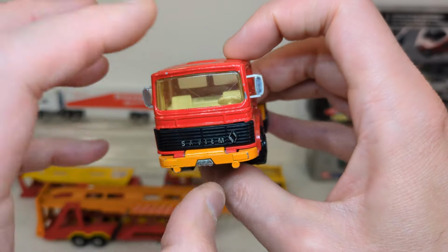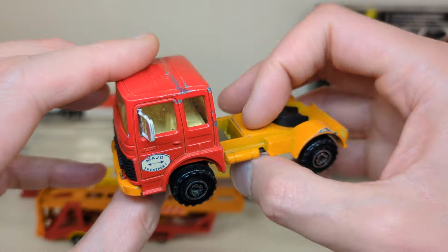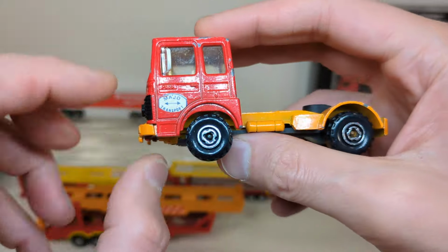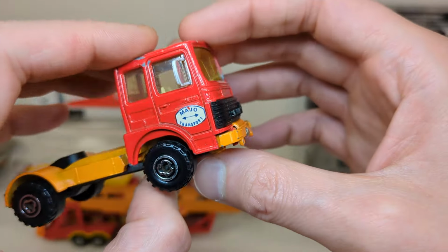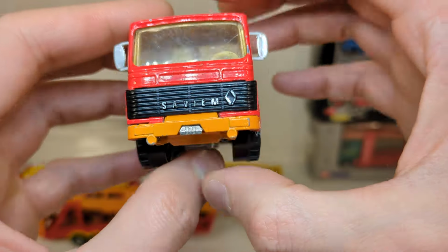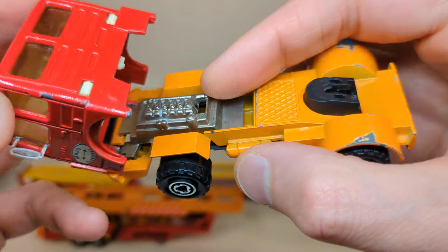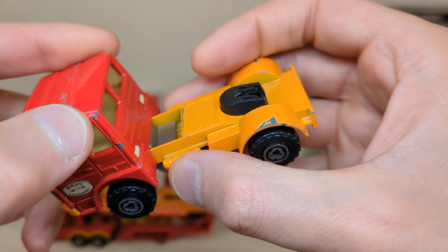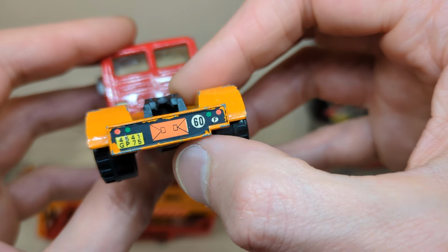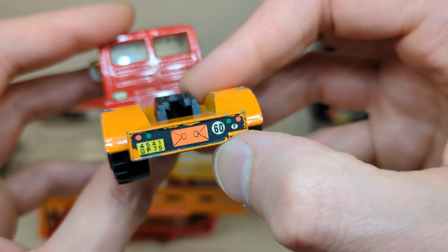It's complete, still has the mirrors. The chrome has faded a little bit, you know. I mean, it's not mint, it's not new. The upper deck has been rubbing on the roof and stuff like that. Majo Transport, it says on the stickers on the door, so those are still there. It's got the tilt cabin, so metal engine underneath. And then we got the sticker on the rear also. French license plate, French country sticker, 60 kilometers per hour.